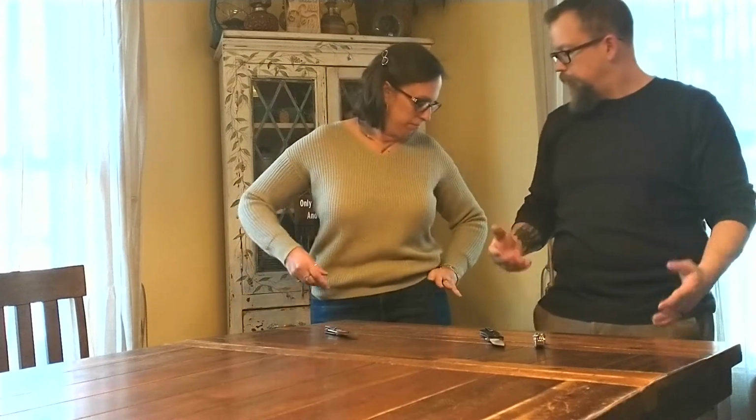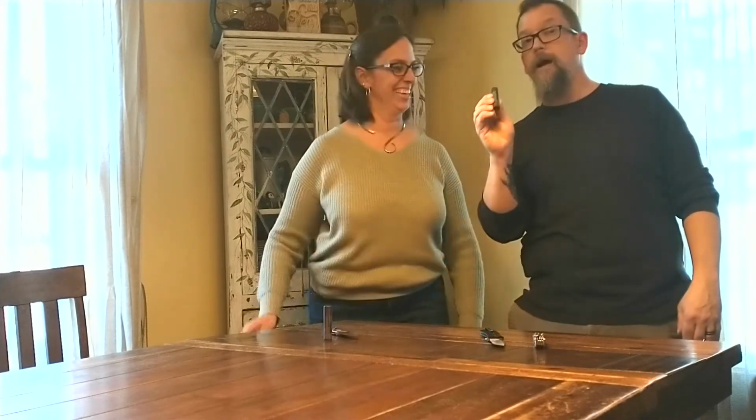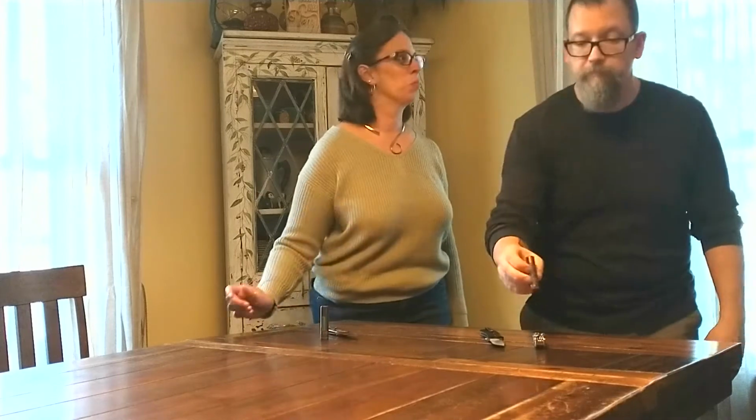What else do I got in here? Chapstick. Gotta keep out grease mode. Yeah. Because even during the apocalypse, you gotta have kissable lips. Mwah!